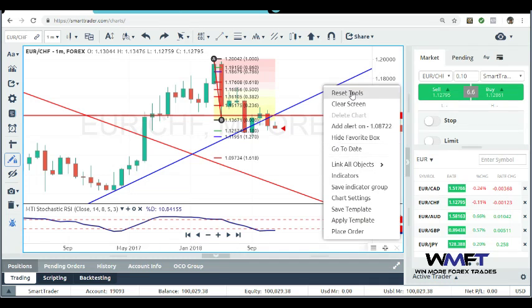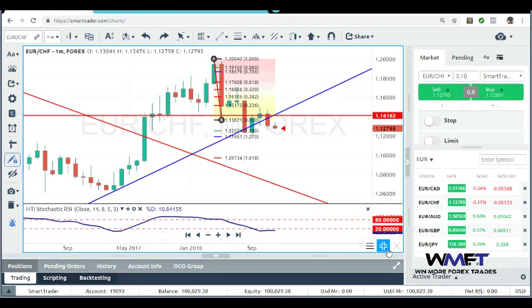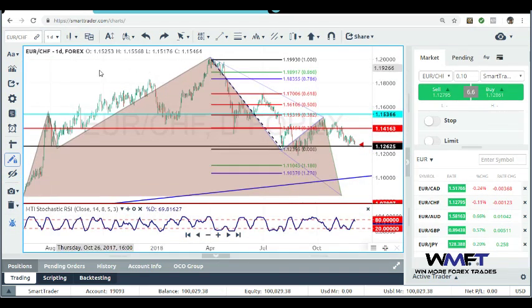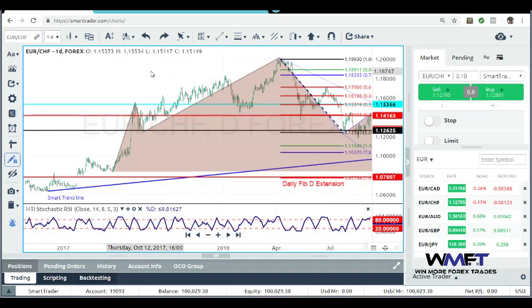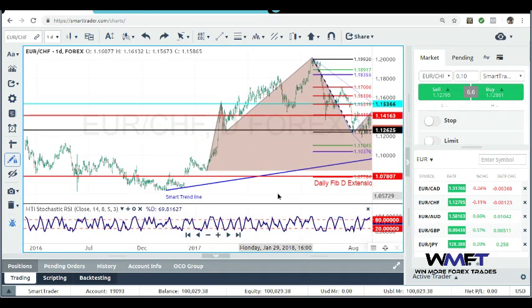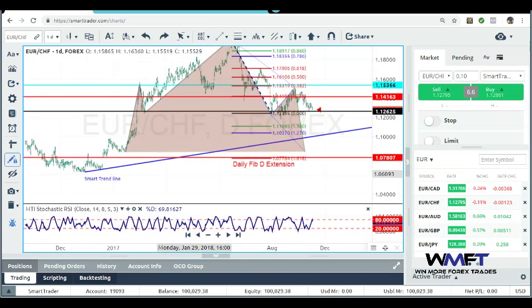And we have our analysis on the monthly. Just keep it short, sweet, simple. Trying to go a direction. Then we come to the daily time frame here. And on the daily time frame, we do have a crown formation right here.